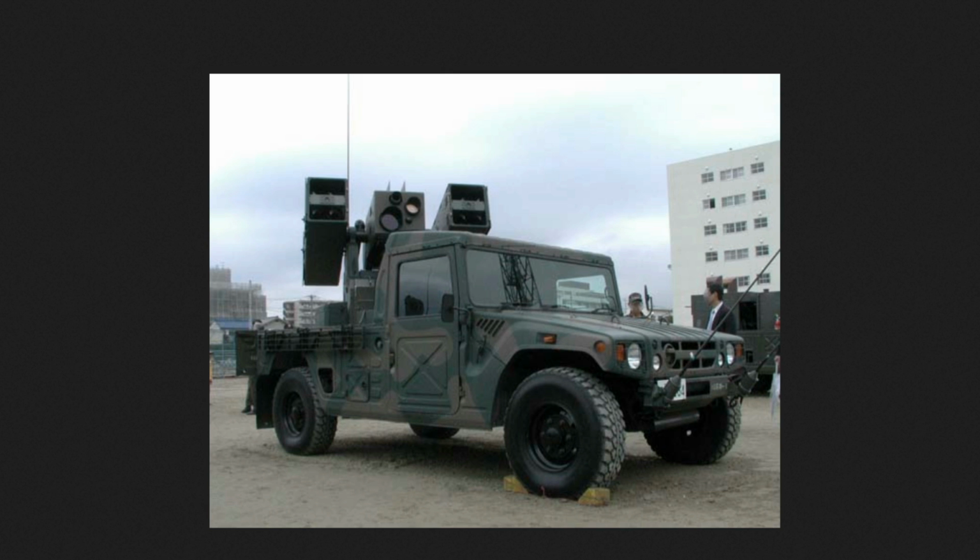Now, I think the Stormer actually has a really high, what would you call it? It has a really high... I can't remember the word. It has a really high skill, player skill threat.